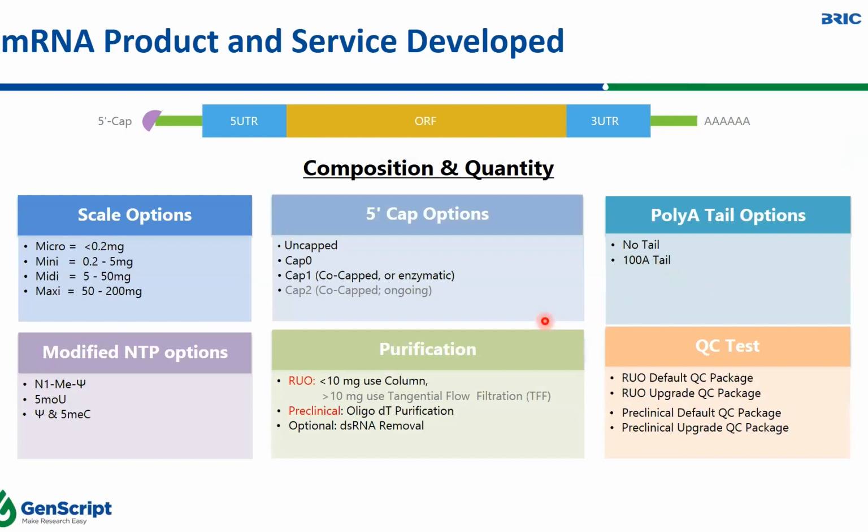Here are some of the features that GenScript can do and what services we can offer. Starting from the scale, we can offer a wide range of quantities from micrograms into milligrams level. So the highest that we can do now is about 200 milligrams. As for the 5' capping options, we can now do uncapped, cap 0, or cap 1. And for the poly-A tail options, we can help with 100A poly-A tails, but if there is a request up to 120A, yes, we can also do that.